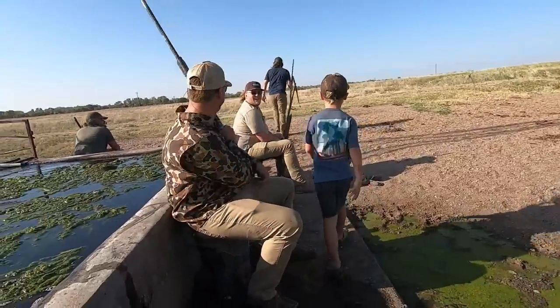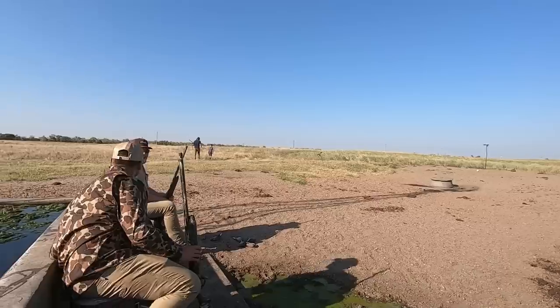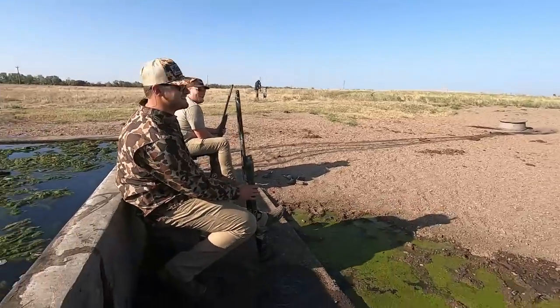Everybody guns up. Oh, there you go. I like that. Everybody guns up, Bodie says. Guns up, buddy. Dude, he's something else. He's learning.